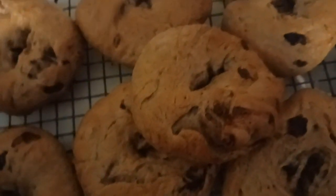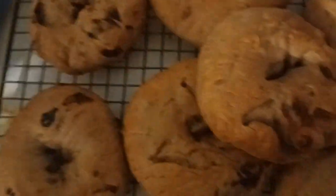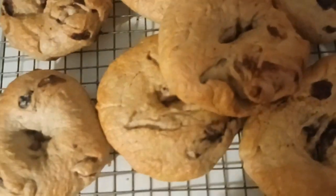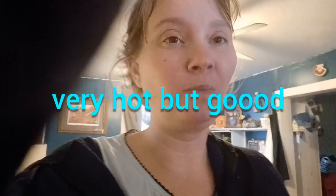Meanwhile, I pulled my bagels out of the oven. I actually want to try these bad boys. Let me cut one open and put some butter on it. Let's get in here. That's really good. I like this one. Definitely gonna make this one again.